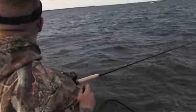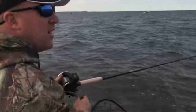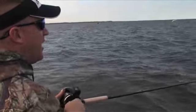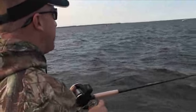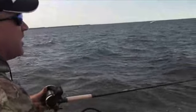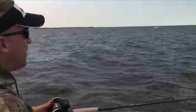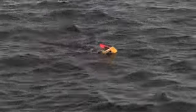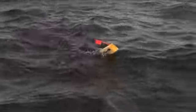These fish are just stacked on this west shore after all this east wind we've been having. And I don't think it'd be real hard to come out here and catch fish the next day or two. It looks like we're gonna have an east wind all the way through the weekend, the way it looks. We're trolling about 1.8, 1.9 miles an hour. Get this fish up.